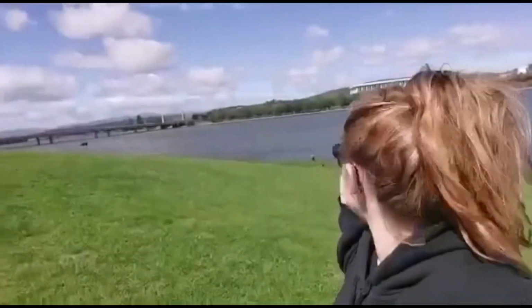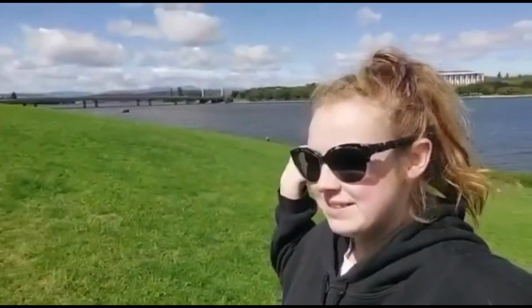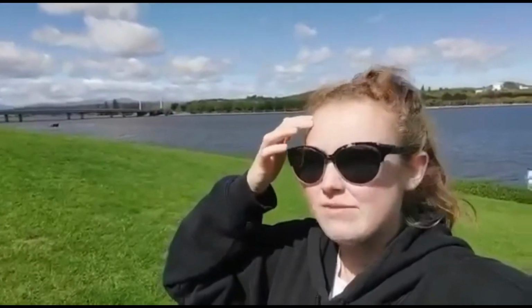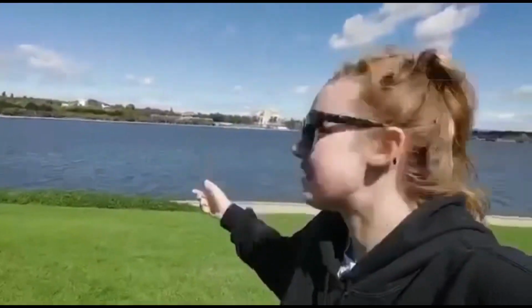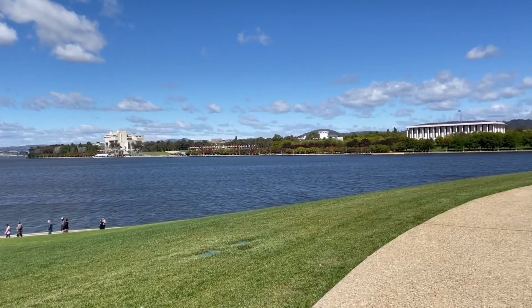And here's me pointing to the Parliament building. The guy in the Information Centre said the one with the flag was the Parliament building. And then there were also lots of flags over there, but you'll see that later on in the video when we head round the lake.